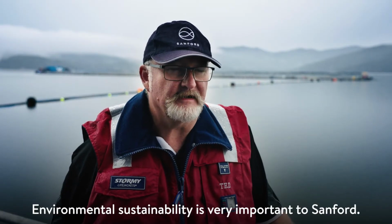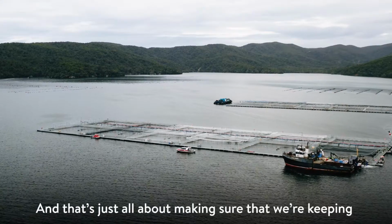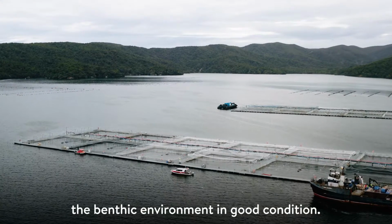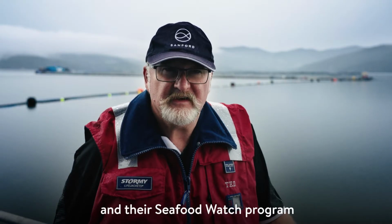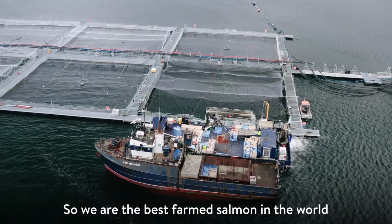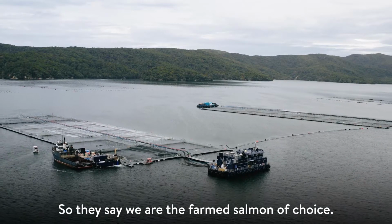Environmental sustainability is very important to Sanford. We move the farm around, we fallow sites for a period of time, and that's all about making sure that we're keeping the benthic environment in good condition. We're Best Aquaculture Practices 4-star. The Monterey Bay Aquarium and their Seafood Watch program have given us a green sticker, so we are the best farmed salmon in the world in terms of environmental sustainability. So they say we are the farmed salmon of choice.